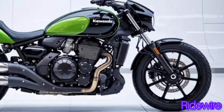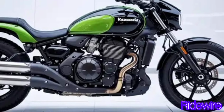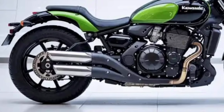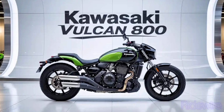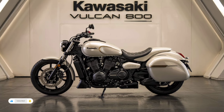Wind management remains minimal by design, but Kawasaki offers an optional quick-release windshield for riders who plan to tour. The passenger accommodations are more generous than the old model, and the rear fender can be customized with Kawasaki's accessory backrest. Even the stock seat foam is noticeably upgraded, delivering better support for longer rides.